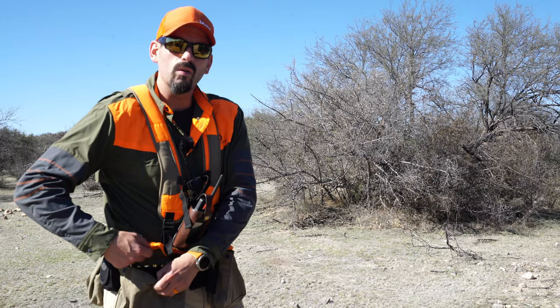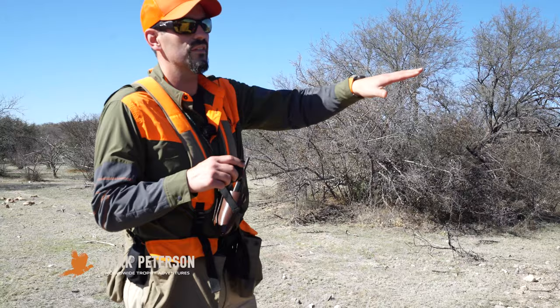Well, we went about an hour east of Hermosillo and kind of in the middle of nowhere right now. Gonna hunt this lowland around some hills over here looking for elegant quail.